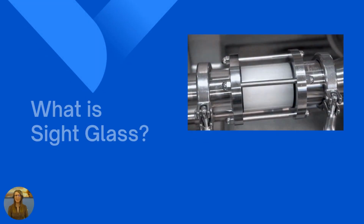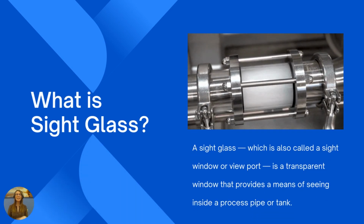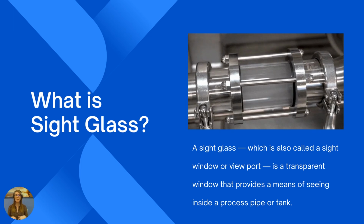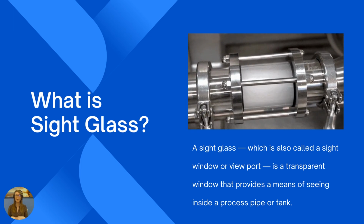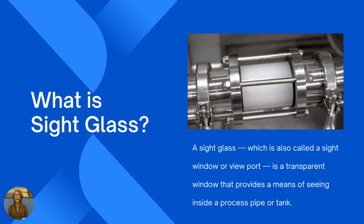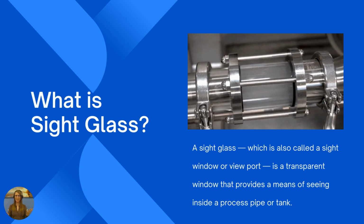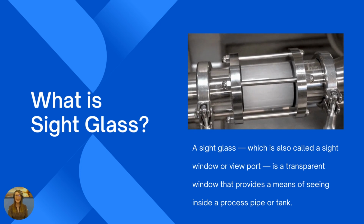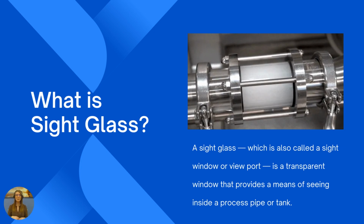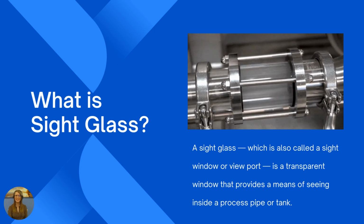So let's begin by first taking a look at what is sight glass. Well, it's basically a window or a port that is going to be transparent that provides you a means of seeing inside of your process pipe or your tank. Now, processing plant operators use sight glass to verify production stages with a visual process, inspect media or fluids for changes in color or consistency, observe those liquid levels in tanks.